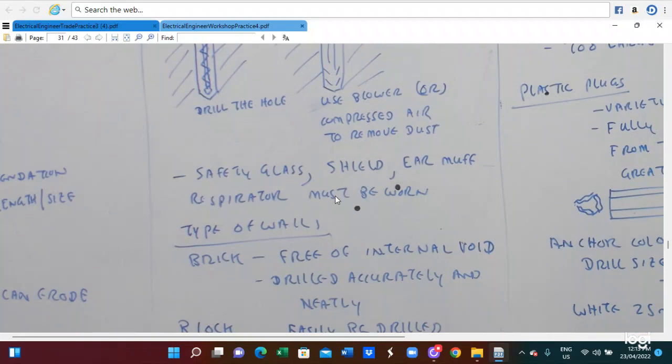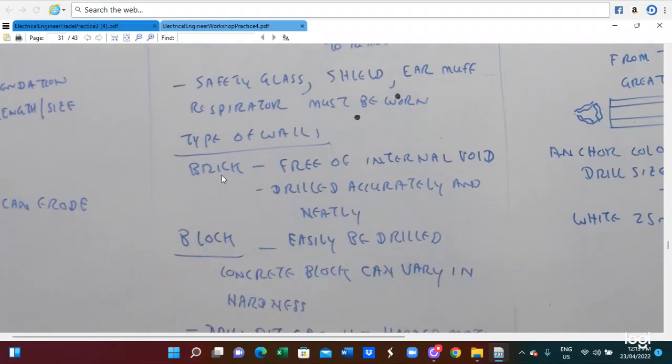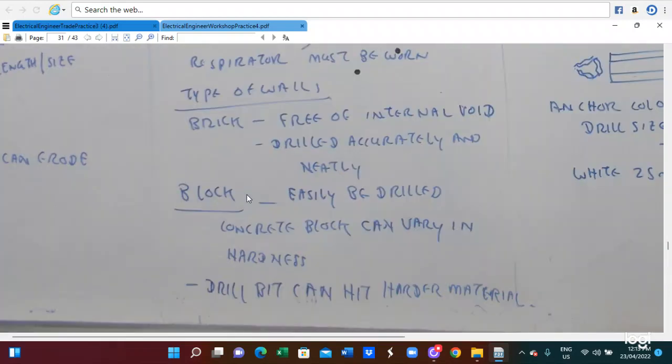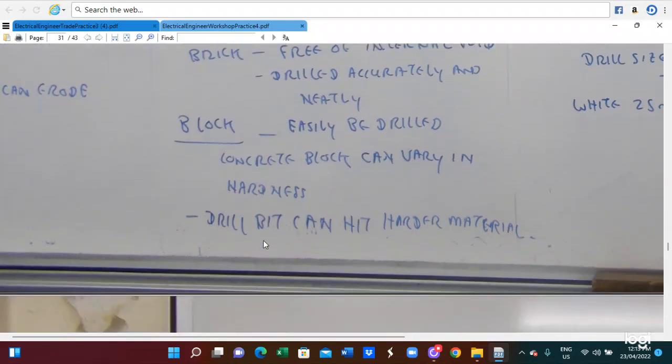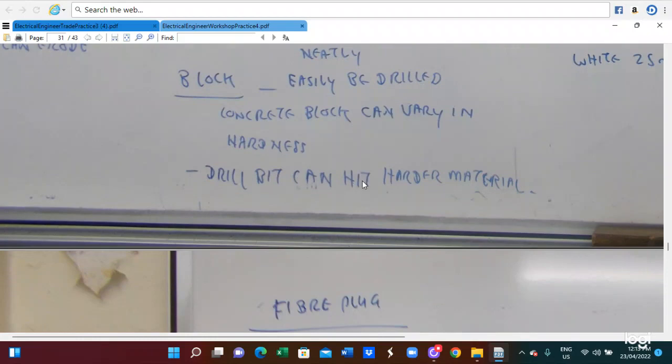The type of wall can be the brick wall. They are free of internal wiring. And we have to drill it appropriately and neatly. We have to provide a block that can easily be drilled. Concrete block can vary in hardness and very big aggregate can hit the hardened material.